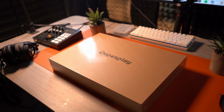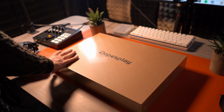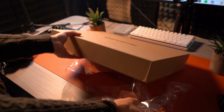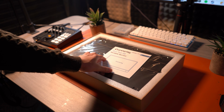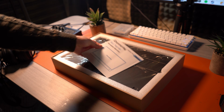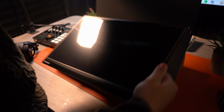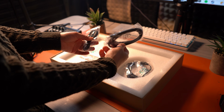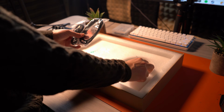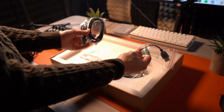So this is going to be a short overview of the Dopesplay 15.6-inch portable display, and there's still quite a bit to mention here. Through the unboxing, you can see that it comes fully packaged with everything that you're going to need in order to operate this display. Under the foam padding, you will get the display itself, and the magnetic kickstand case that comes included for it too. You also get USB-C cables of different variants for your needs, and you get a charger for it too. It's very nice to have this and that it comes with so many accessories.